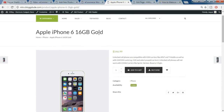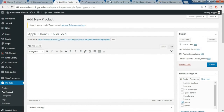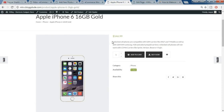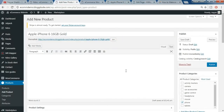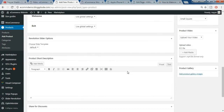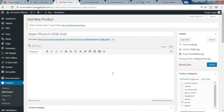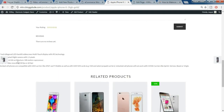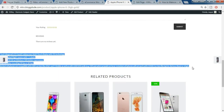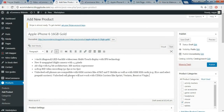Really beautiful. Here the name of the product will show, which we have just put in, as you can see. Then we have a short description over here. Let's copy this and paste it over here. Okay fine, so the product short description will come over here. We also have a long description which will be there at the bottom. Here is the long description. Just copy this, come and paste it over here. So this is the long description.